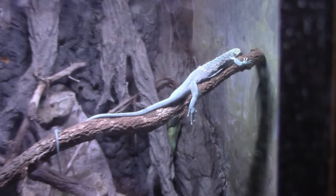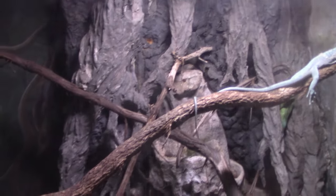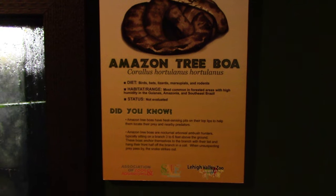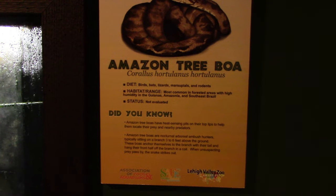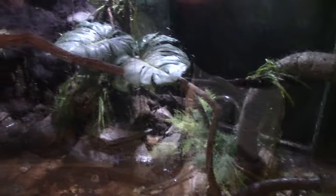Oh, there we go. All right, so I am looking and I do not see the tree frog. However, there is lots of space in there for this thing to be. Got an Amazon tree boa. And a mata mata turtle. All right, so I am not seeing the Amazon tree boa. But I do see the mata mata turtle right here on the bottom. He's right there.